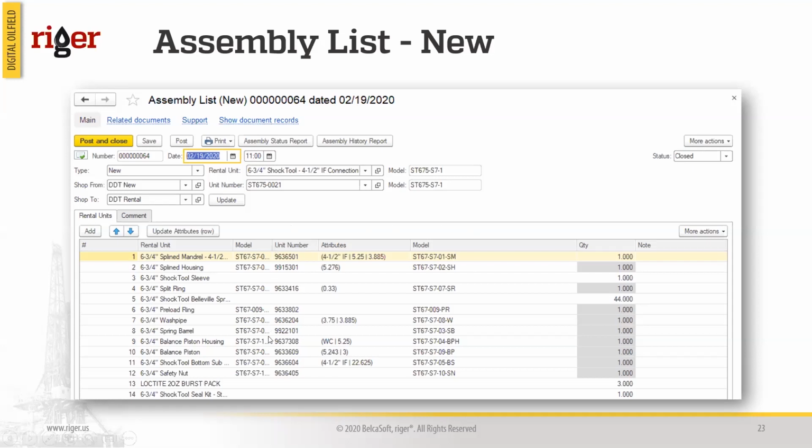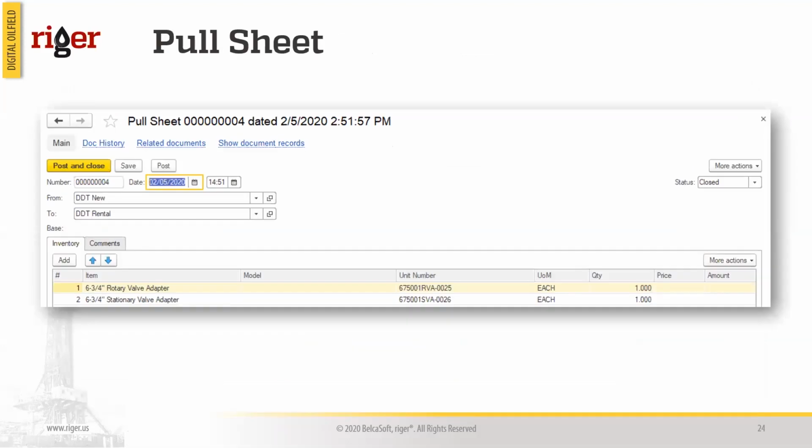And as soon as we post this document, all the consumables will be written off. All the components will be written off as well. And only one assembled unit will appear in the shop rentals. The same thing happens with the pull sheet or pick ticket. There are different names for the different configurations. And the pull sheet will show you the items or consumables which you probably need to add to the rental fleet as you build a new unit, a new configuration, and or replace scrapped parts.